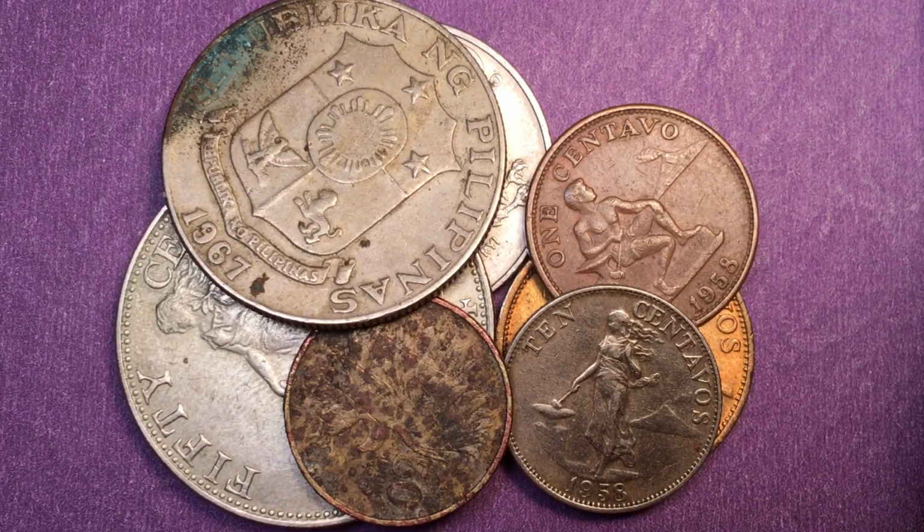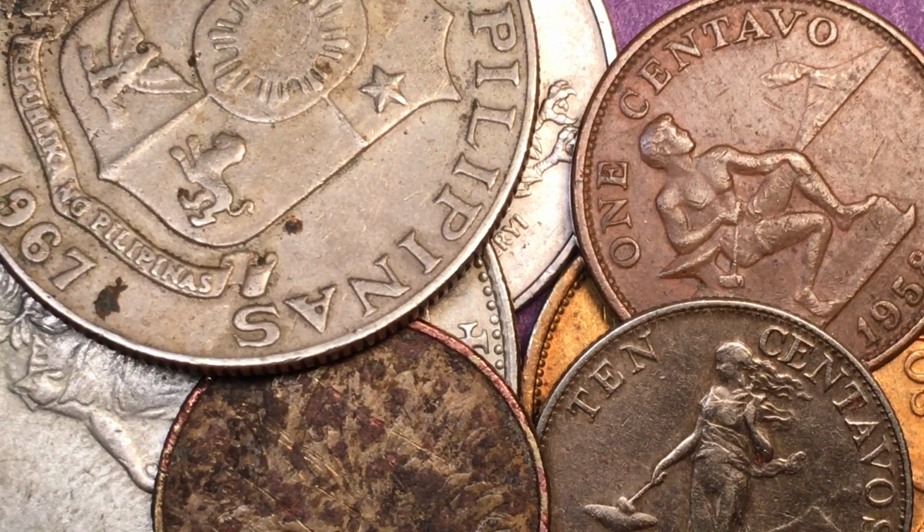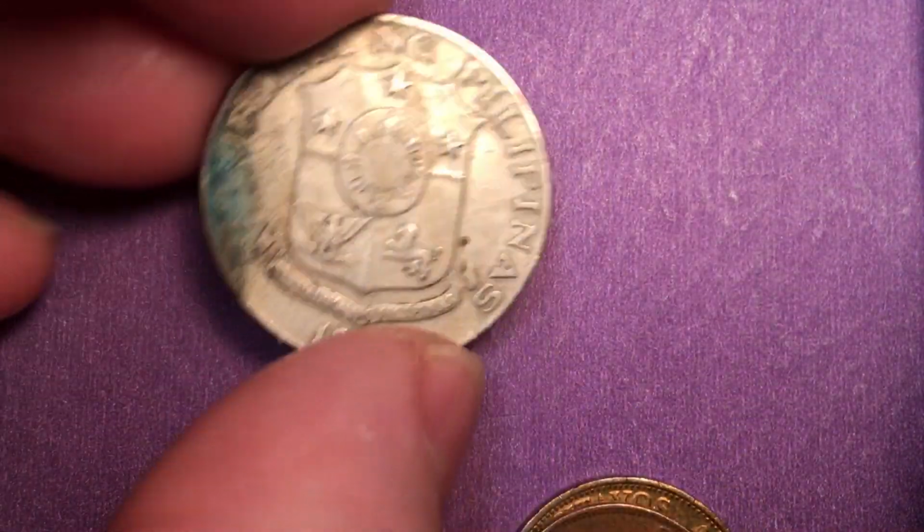This is the Philippines coin channel, and today we're going to take a look at some 50s. Some 50 centavos, some 50 centimo, some 50 centimos, and some coins from the 1950s from the Philippines. So let's just start with this big one right here on top.